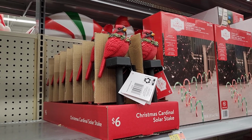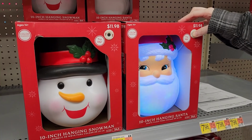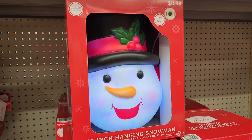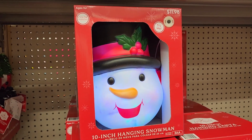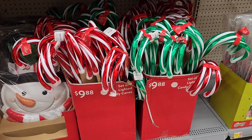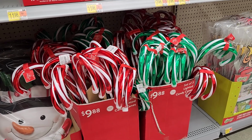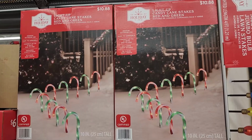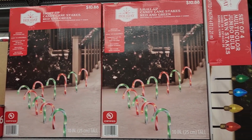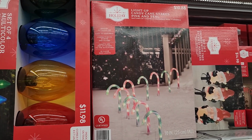Christmas cardinal solar stake, $6. These are kind of cute, $12, lights up, 10 inch, you hang him. And they also have a snowman. Ooh, look at those lights in there. $9.88, you get 3 lighted candy canes. Those are fun. Okay, I showed these in my last video. $10.88. Y'all, these are red and green. Get ready. You love the pastel Christmas. Pink and teal.